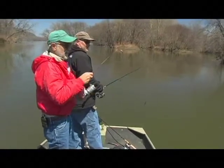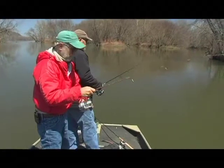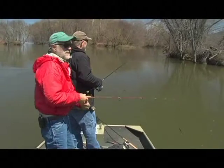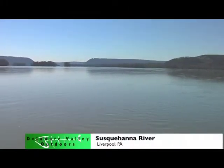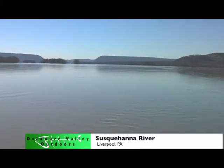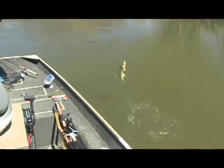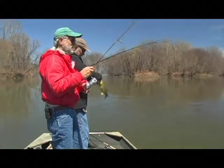You got one, don't you, Bob? No, I just got some junk. Actually, it was a rock. Yeah. Very nice rock, though. Little guy, another little guy, which is okay. Ooh, he wanted to jump. Another little guy, that's nice. Another little male, that's beautiful.